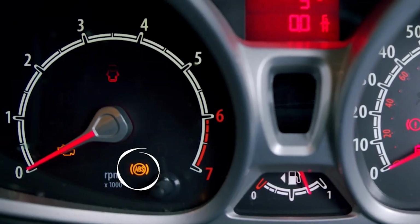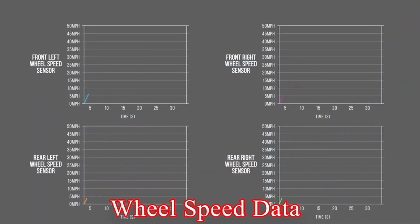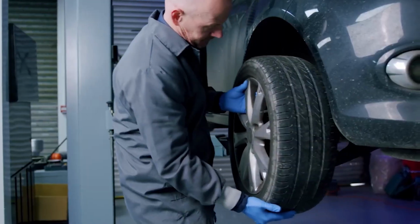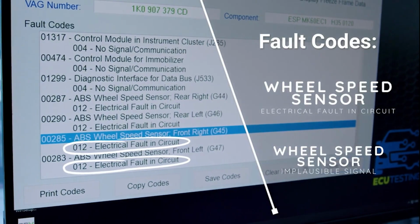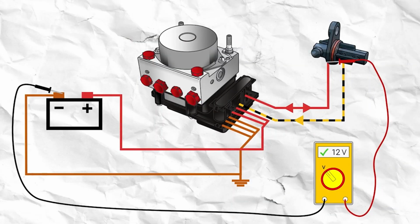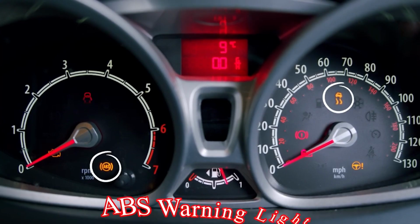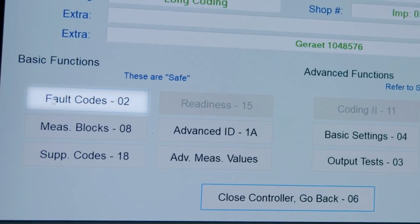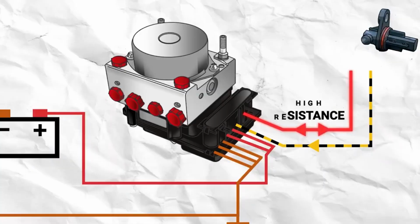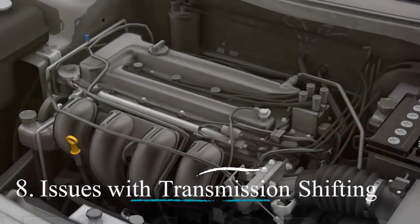7. ABS warning light activation. The anti-lock braking system, ABS, utilizes wheel speed data from the sensors to prevent wheel lockup during hard braking. So, if the ABS module receives erratic or incorrect speed signals from a faulty sensor, it might interpret this as a wheel lockup situation and activate the ABS warning light. This doesn't necessarily mean there's a problem with the ABS system itself, but rather a faulty sensor feeding it bad data.